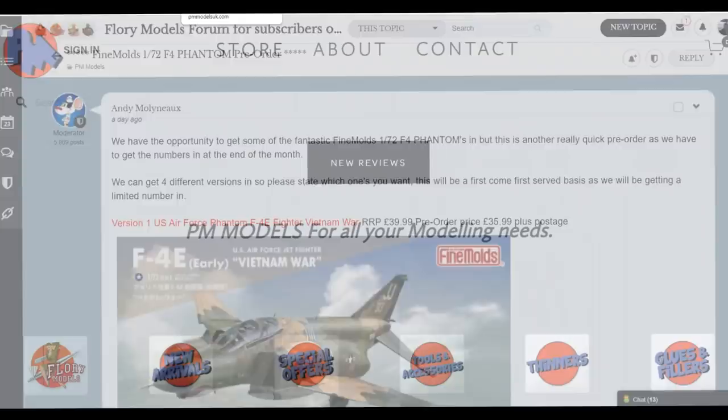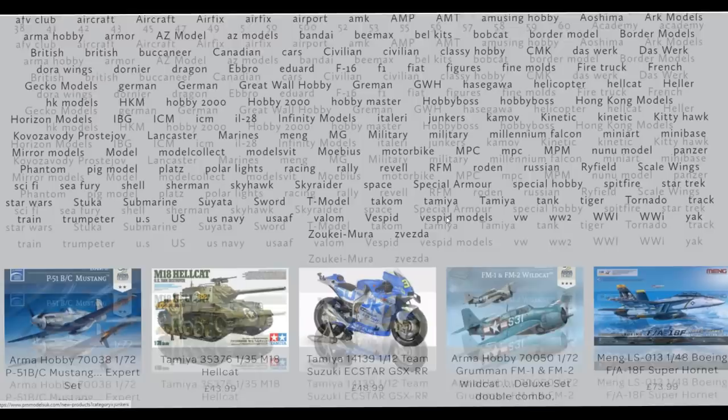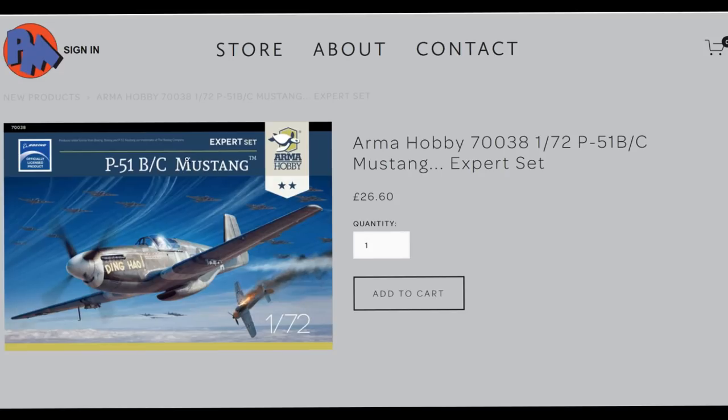Other things obviously going on at new arrivals on the PM store. We've got various ones in. Came in just literally after we went on air on Wednesday, and that is the new Armor Hobby 72nd scale P51 BC kit. Again, this is the one with the fantastic markings for them all and things like that. Beautiful kit. Matt's sending me one down for a review next week to have a look at. But if it's anything like their Hurricane, it's going to be an absolutely stunning kit.